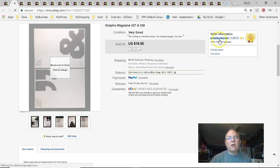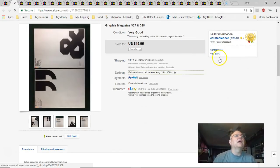Okay, Graphis Magazine. I got these at a house I cleaned out, so I didn't pay anything for them. I listed them October 13th last year, sold July 3rd, and I only got $10 plus shipping for the pair of magazines. They're thick, more like book-type magazines, but I got them free. I love when I sell stuff that I get for free. It's just cool, so that's good.